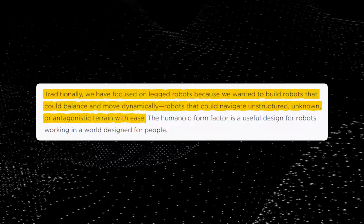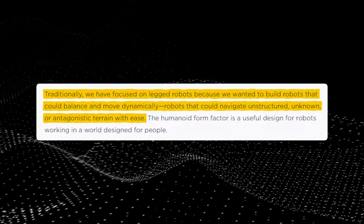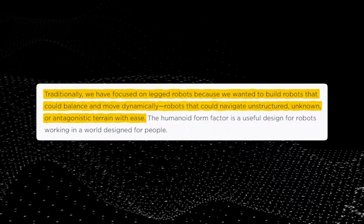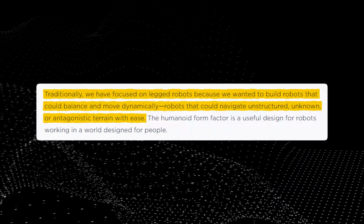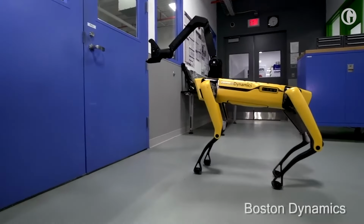The reason is that this world is designed for humans. So if you're going to design a robot, you need to be able to design a robot that can be plug and play with our already established environments. I mean, yes, you could build robot dogs, which is essentially what they've used to be focusing on.